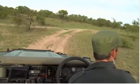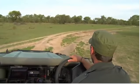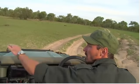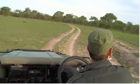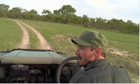Impala Plains, open grassland area. Again, like everything at the moment, has a golf course look to it. In a month or two, this will be tall grass, sort of knee height, hip height even. We're very lucky to experience this.